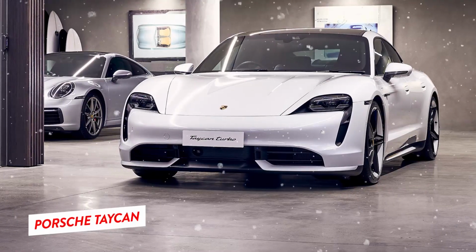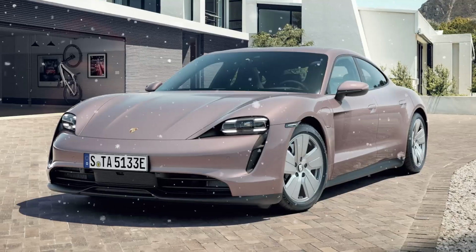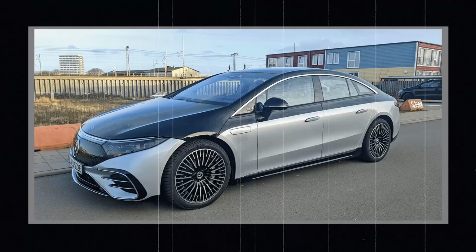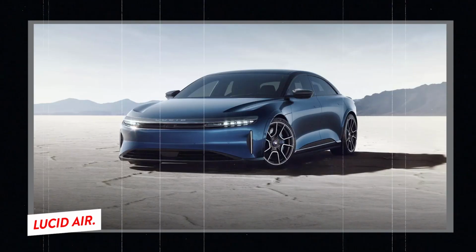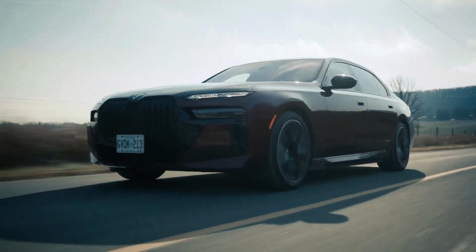The Porsche Taycan is also a popular choice among electric luxury car enthusiasts, thanks to its remarkable handling and unmistakable Porsche styling. Other competitors in the market include the Mercedes EQS, the Audi e-tron GT, and the Lucid Air. Each car brings unique features and strengths, making choosing between them difficult.